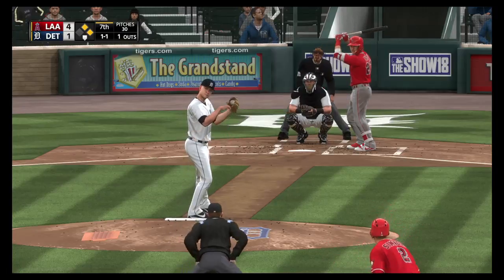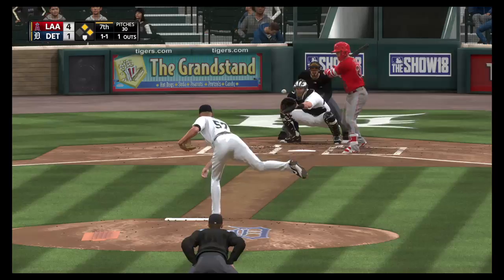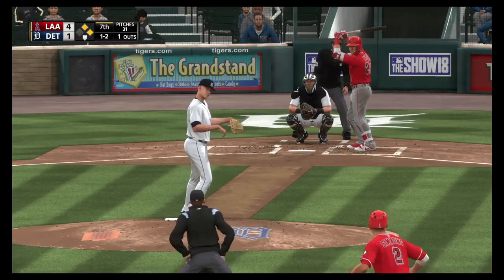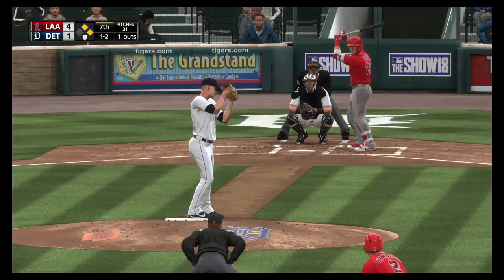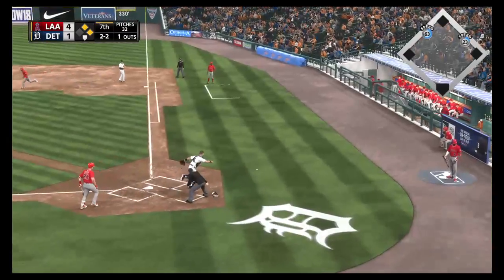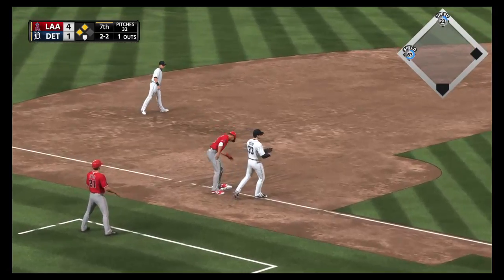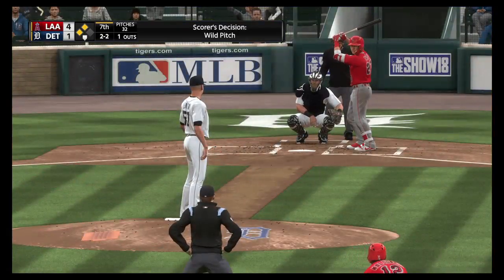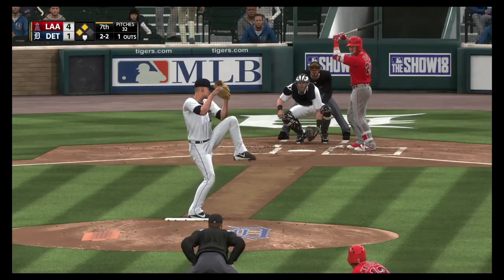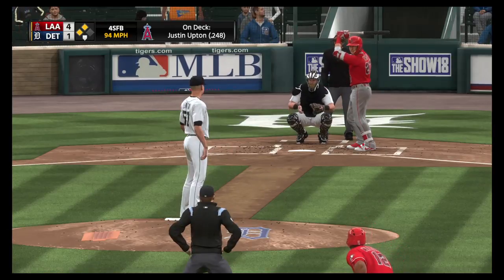Counts even to Trout, 1-1. The 1-1 home. And this one's tapped foul at home plate. Curveball bounces, and this one gets away. Throw to third, and he's going to make it up to third here as he advances on the wild pitch. 4 runs, 8 hits, and no errors to this point for the Angels. Full count, 3 balls and 2 strikes to the Angels center fielder.